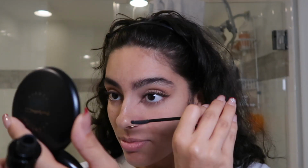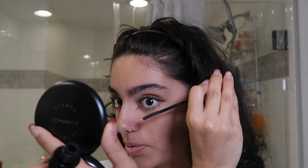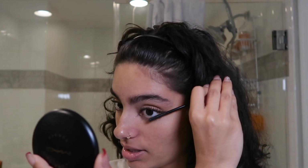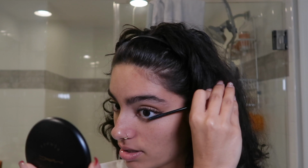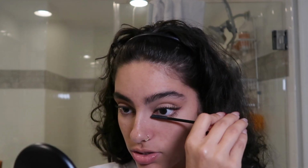And then I'm gonna do the same on the bottom lashes. So then I'm gonna flip it over like that. I flip it so the arch is down. And then I'm gonna do the same thing. I'm gonna focus it completely on the outer corners, and then swipe it once or twice on the inner corners. And it gives you the fan effect.